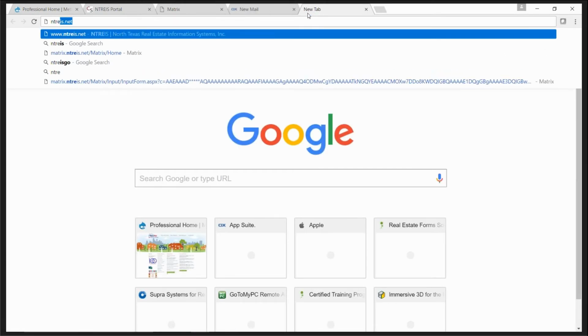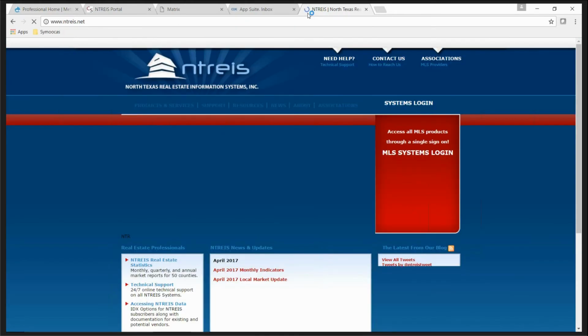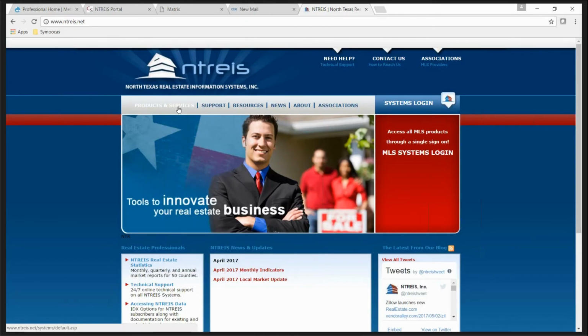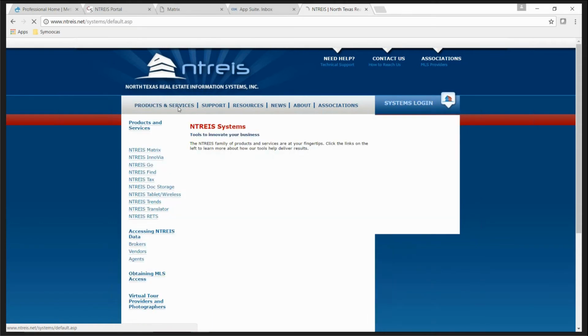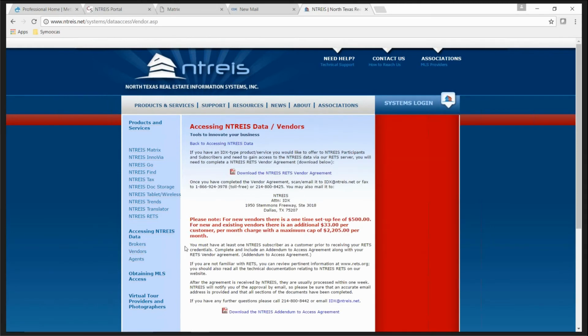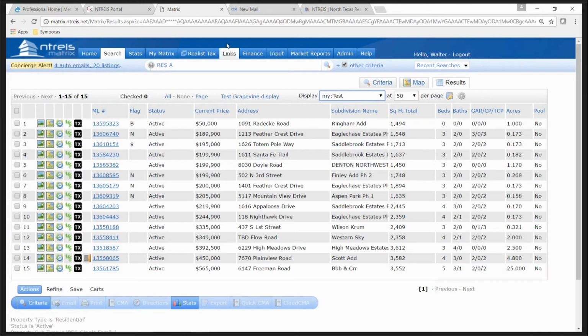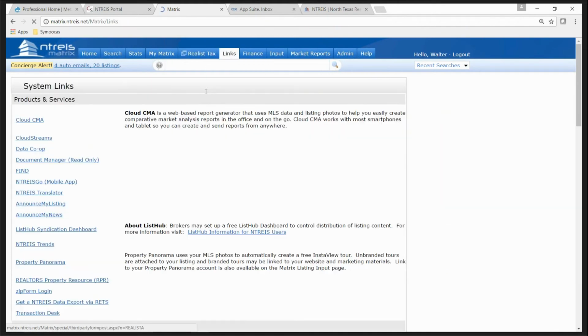If we go to netrest.net and go to the products and services, you think? Where's it at? I believe that's how you can set up the vendor agreement, but the actual approved vendor list is in Matrix under links. Yeah, under My links. There's an approved vendor list.